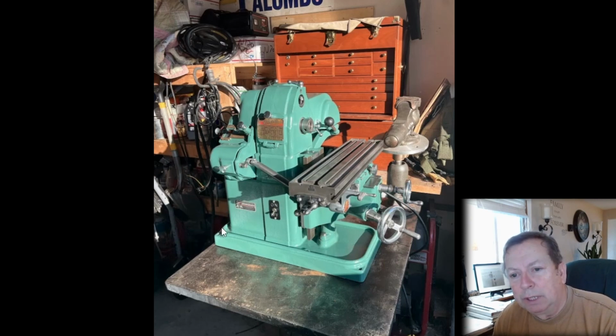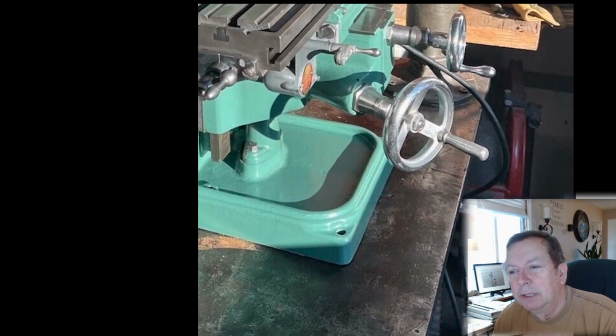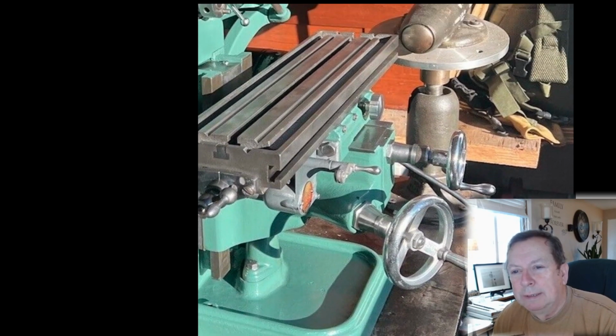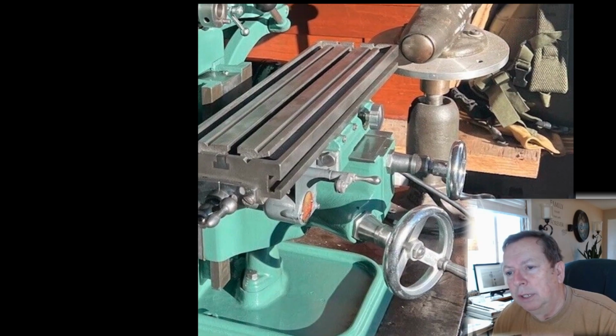And from far away, you can't see that much. Let's go ahead and zoom in on this picture and see if it tells us anything else. See, there's that handle that doesn't look quite right to me. There are no trip dogs on the front of the table, which is fairly common. It's not very often you see those trip dogs, but if it was as complete as it's being sold as supposedly, I would have thought it would have had those.